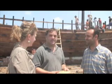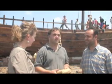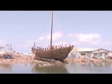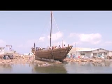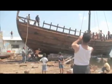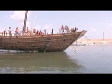Last November, Khalid and his wonderful team started the building of this great ship. But it's not just a very beautiful ship, it's also a very strong ship. We'd like, on behalf of the crew, to thank Khalid from the bottom of our hearts for the wonderful work that he's done.